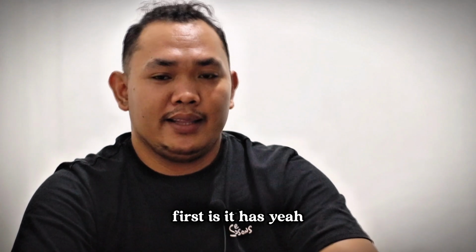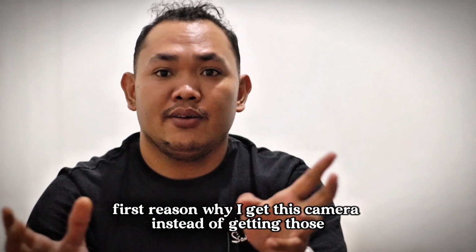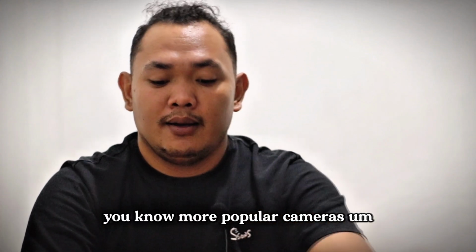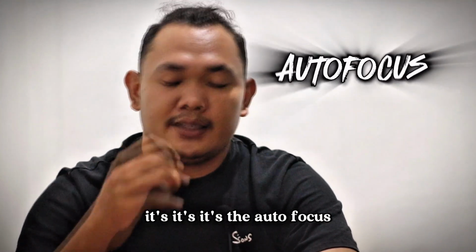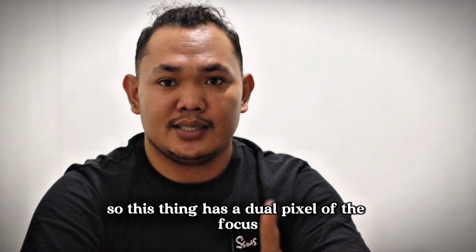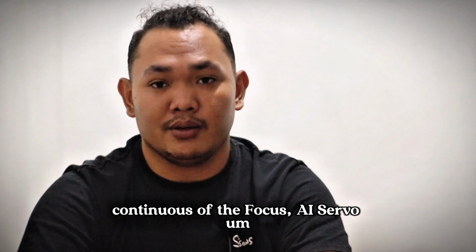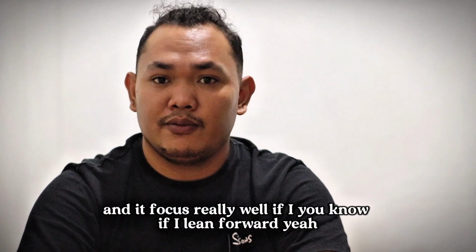So the first reason why I got this camera instead of those more popular cameras like the Sony Alpha 6000 is the autofocus. This thing has a dual pixel autofocus, and it has face tracking as well, continuous autofocus, AI servo, and it focuses really well.